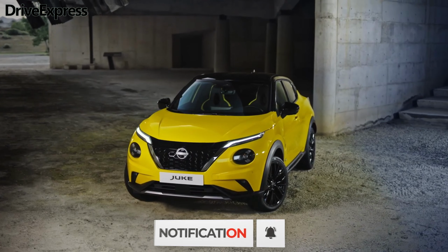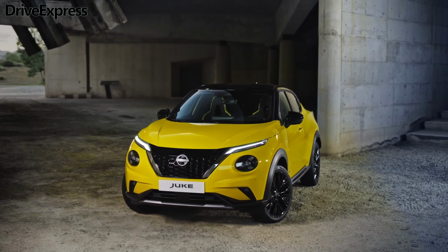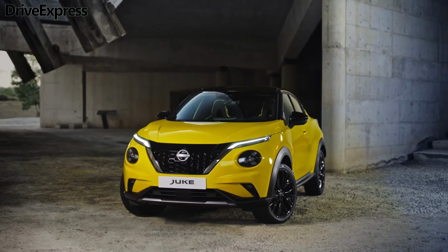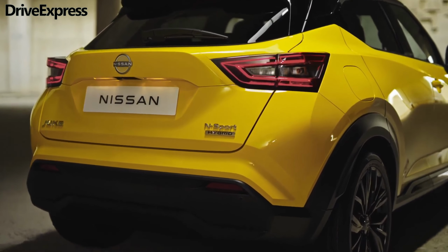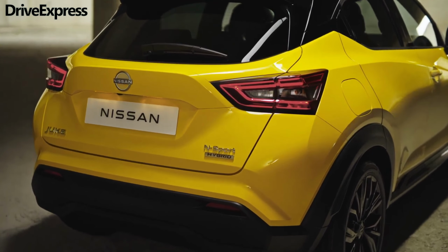The Juke N-Sport trim is the new range topper, adding a black finish for the roof, pillars, wheels, wheel arches, mirrors, and grille, contrasting the new yellow shade. Inside we find yellow stitching, dashboard trim, and matching inserts from recycled Alcantara, plus Juke emblems embossed on the seats.